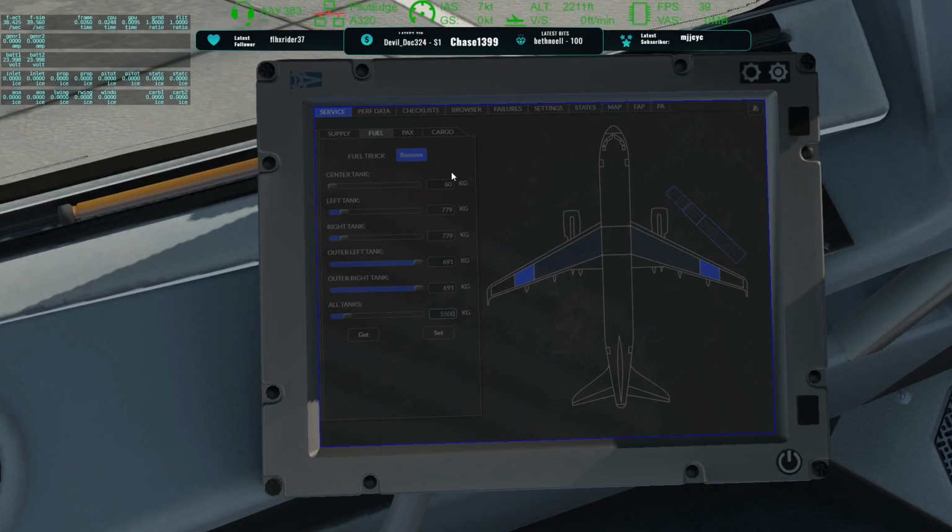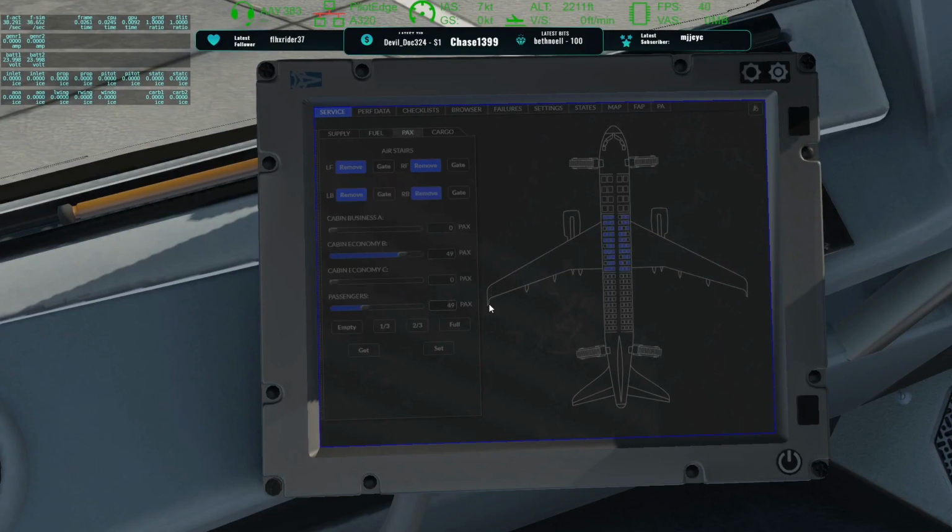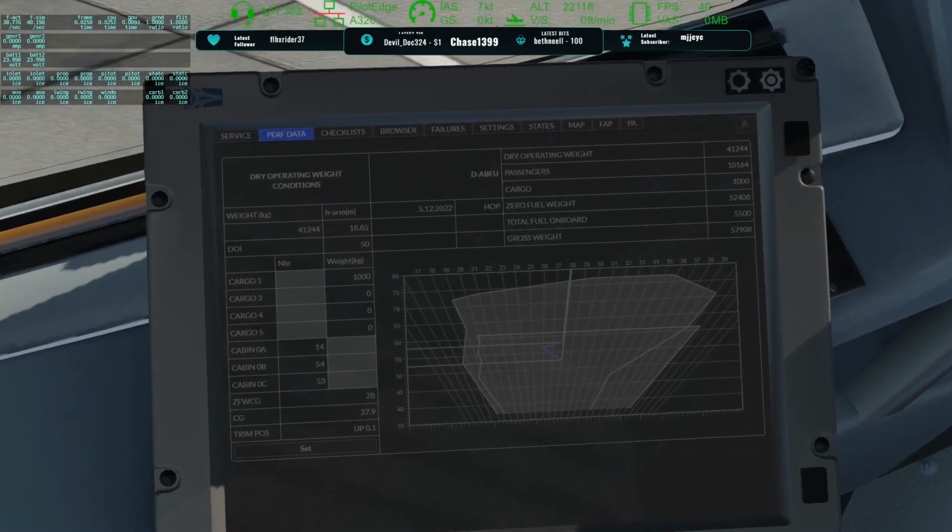SoCal approach, hello, November 81 Hotel, 8,300, descending via the OC 20 right transition. We have Oscar. November 81 Hotel, SoCal approach, Shotline altimeter 3012.